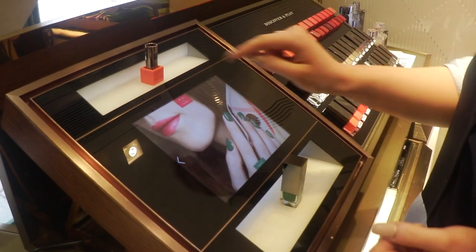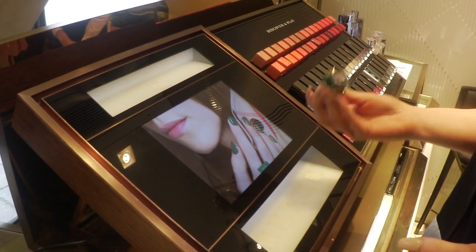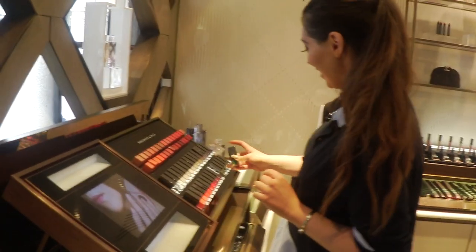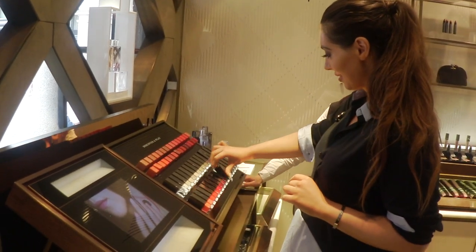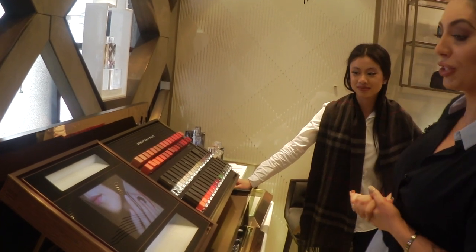Changes the lip colour as well. This is really, really cool. How does it recognise the colours? RFID. Radio frequency indicator detector. Little nerd. This is so cool.